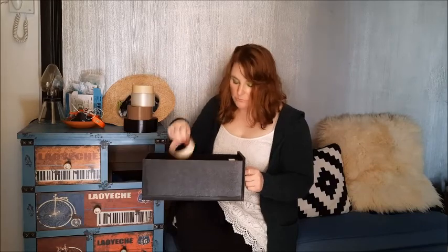Okay, let's go for the second drawer, which is already super heavy. Okay, which is tape, very important. More tape, very important. More tape, very important. More tape, very important. And more tape, very important. I can't explain this.